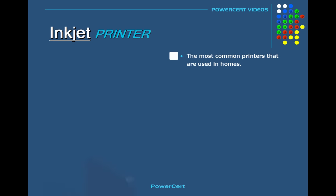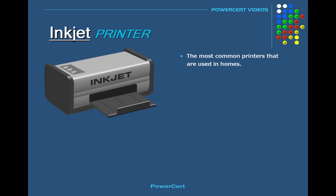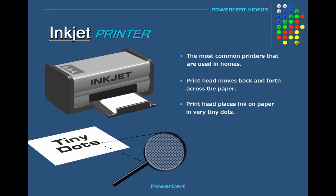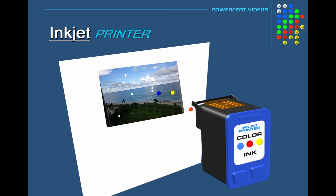Now, inkjet printers are the most common printers that are used in homes. They are affordable and they produce photo quality results, and they are enough to suit the needs of a typical home user. Now, an inkjet printer works by the printhead moving back and forth across the paper during printing. And during this process, the printhead places ink on the paper in very tiny dots. In fact, these dots are so tiny that they are smaller in diameter than a human hair. And as these dots are precisely placed, they form to create an image on paper.